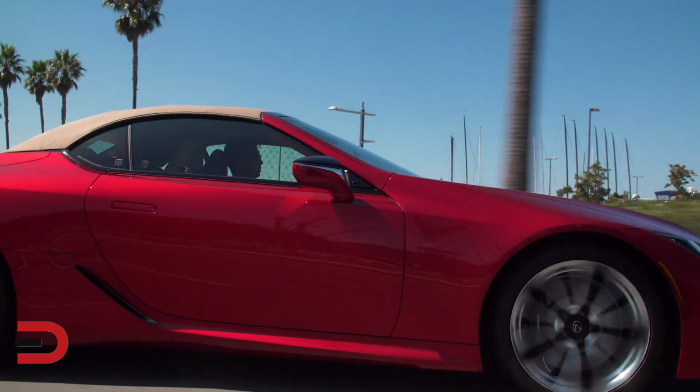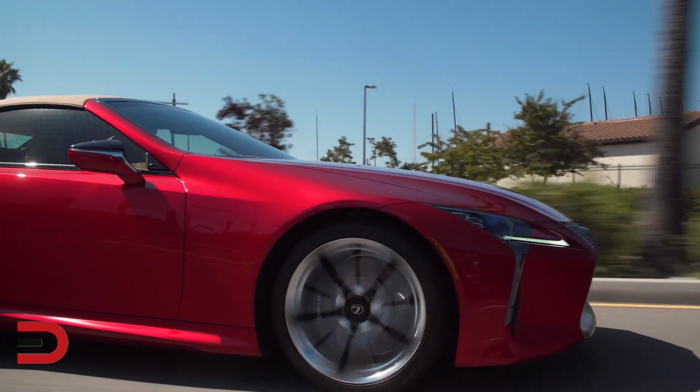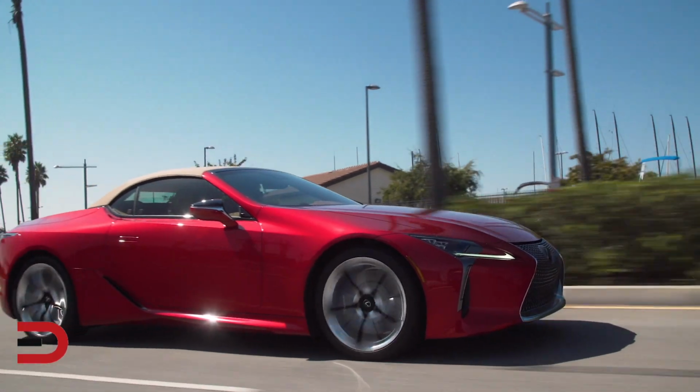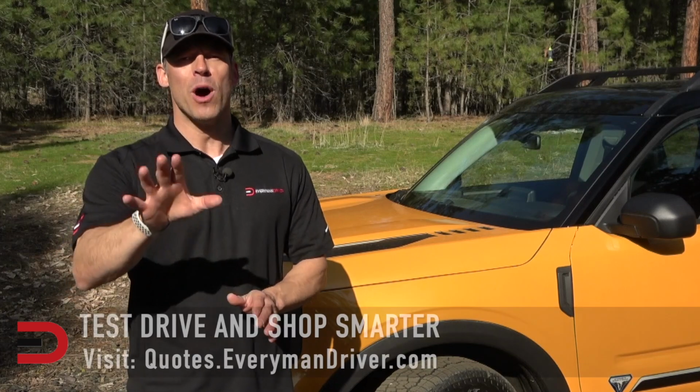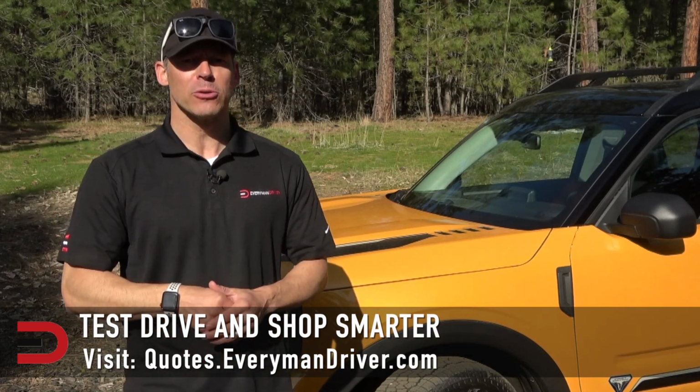Again, the pricing is just over $101,000, does not include the delivery, processing, and handling of $1,075. One final note, if you are in the market for a new vehicle soon, great.